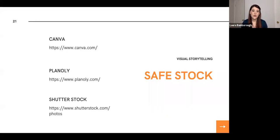So here are a couple places that you can get safe stock imagery. All of the stock that I'm using in the presentation today, I got from Canva. Planoly, which is a grid planning app, which I'm going to talk about later, you can also get stock imagery there. And then you can also get paid stock, which is like Shutterstock and that kind of thing.